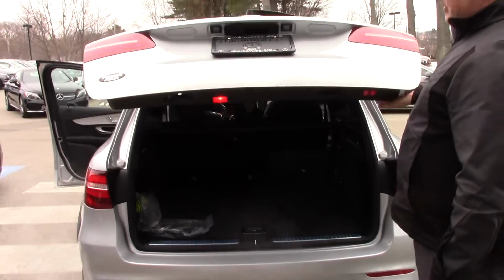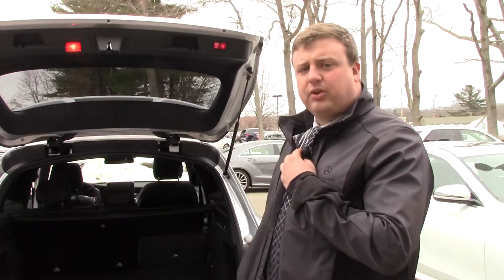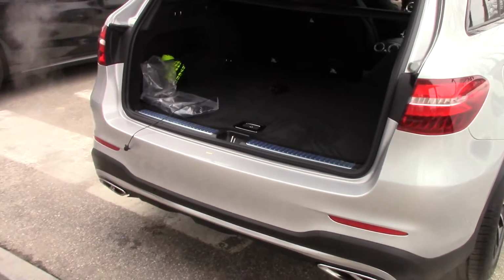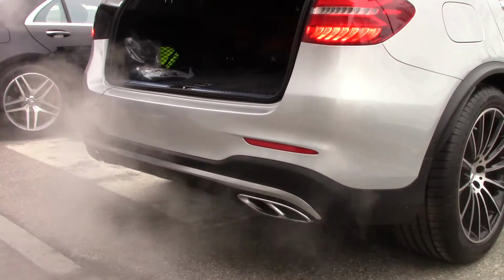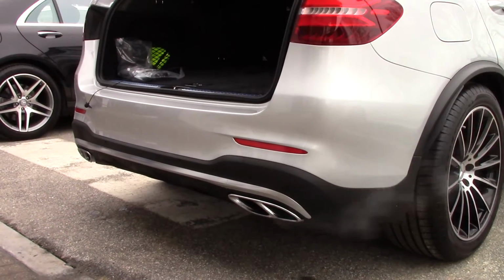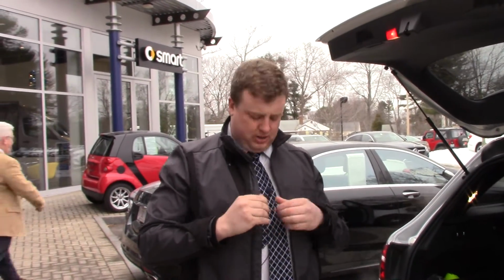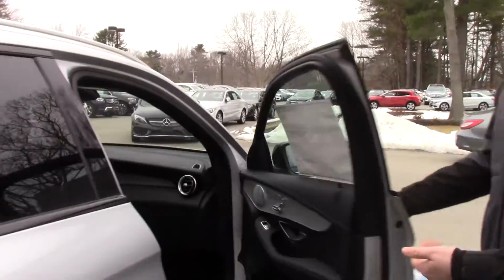One other thing I did want to show you is the sound system that you get from this AMG exhaust, as far as the exhaust note is concerned, before we take it out for a little quick drive. So I'm going to give you a little sound real quick. Hold on 1 second. Let's take this thing out for a drive. There's some really cool features inside of the car I want to show you right quick. Come alongside here. Hop in. Let's take it out for a little drive.